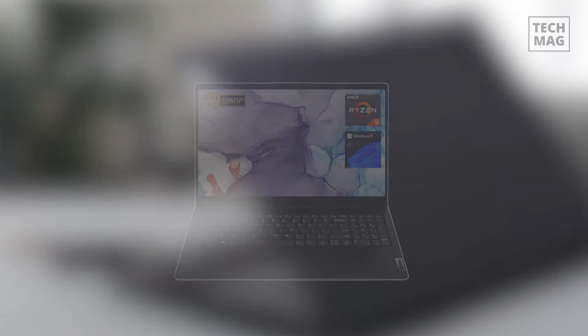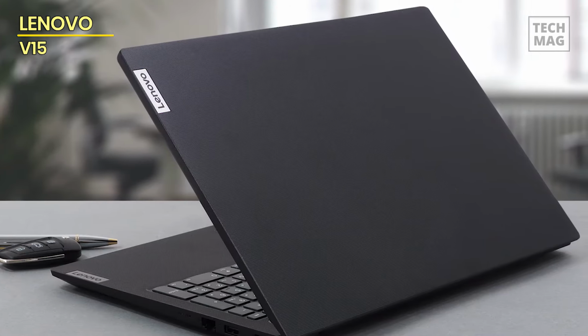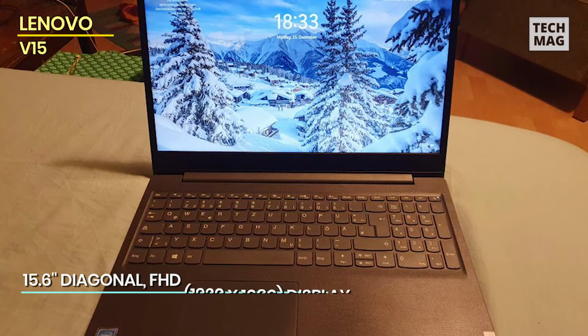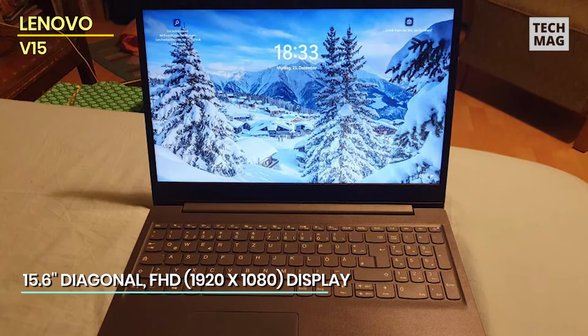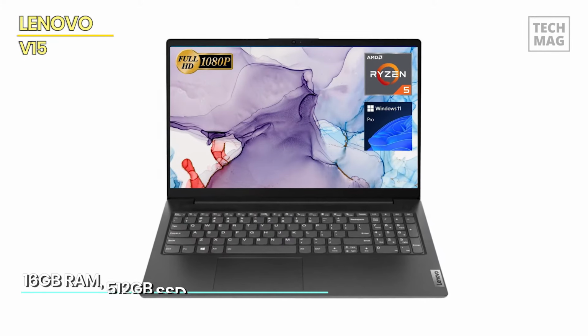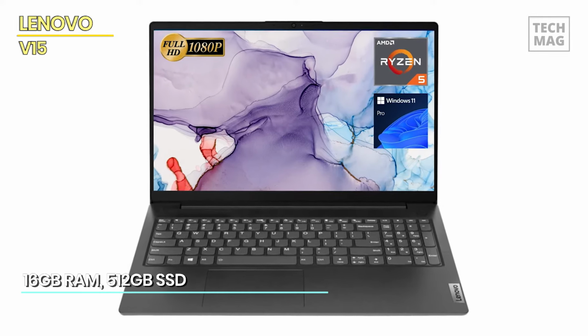Lenovo V15. Next, let us admire lightning-fast performance with the Lenovo V15 laptop. With a huge 16 GB of high-bandwidth RAM, you can run all of your favorite programs and many browser tabs simultaneously without latency. Plus, with a 512 GB PCIe NVMe M.2 solid-state drive, you'll get lightning-fast boot-up speeds and data transmission. And check this out.